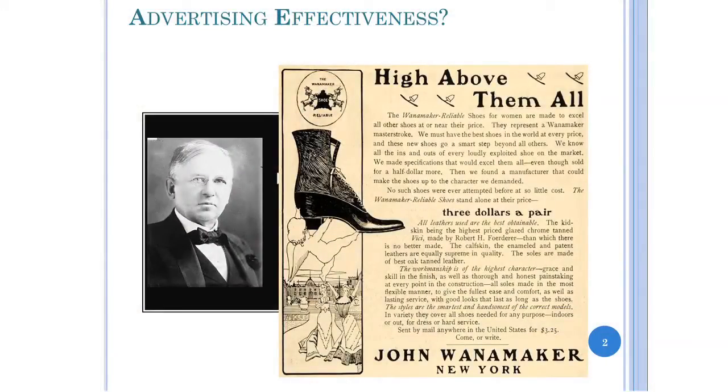You see there is a product logo. On the top you see the product logo. It's an advertisement for shoes. You see the shoe, there's a pictorial, and there's a lot of text.